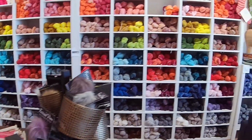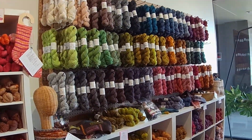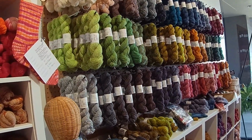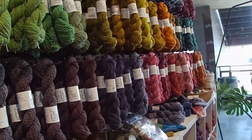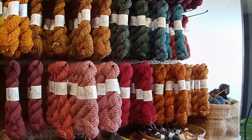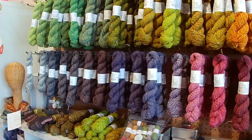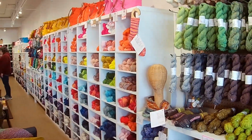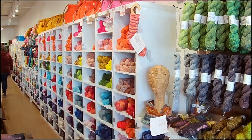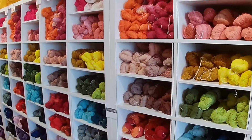And so much fun area there. It's just so much brightness and color. And she's got a wonderful selection. This is all the Plied yarns. And a lot of the yarns that I'm seeing at each of these shops, there's quite a few that are unique to them from the ones that I've seen.